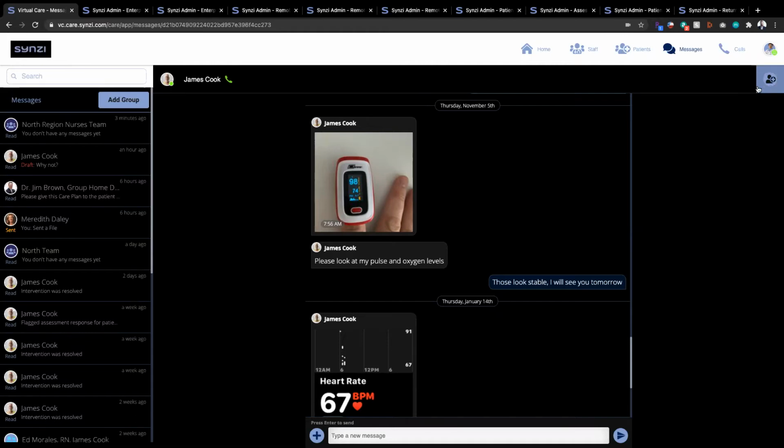And as a staff member, I have the same functionality that you saw earlier on the staff side. I can add in another group member, another staff member if I need to as well. Really helpful on the wound care side, or even if it's Sunday night, 10 o'clock. Maybe the patient wants a nurse or someone that's on call to take a look at something. Instead of hopping on a video call or sending a nurse out to the patient's home, they could simply snap a picture, send it over directly, and be triaged appropriately.